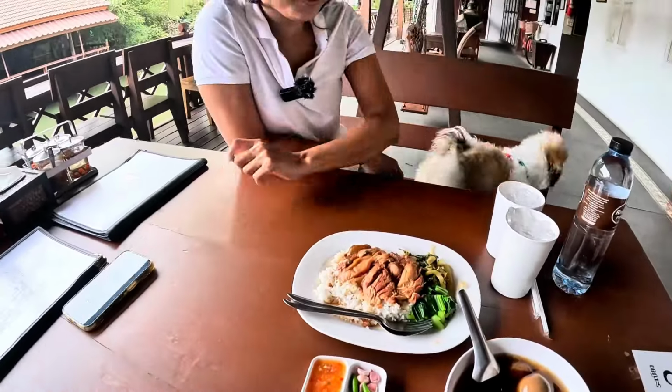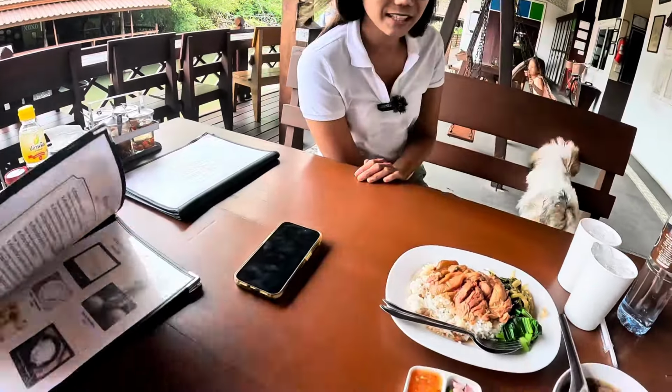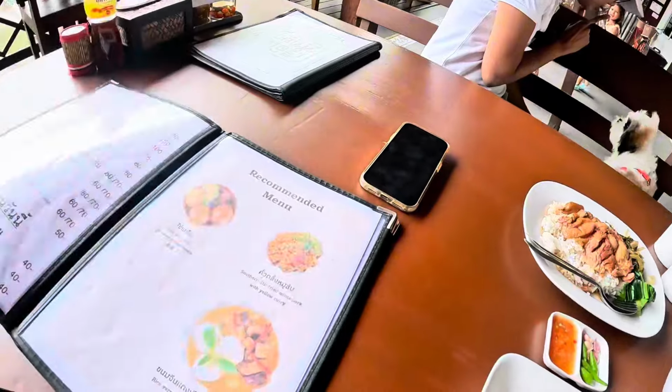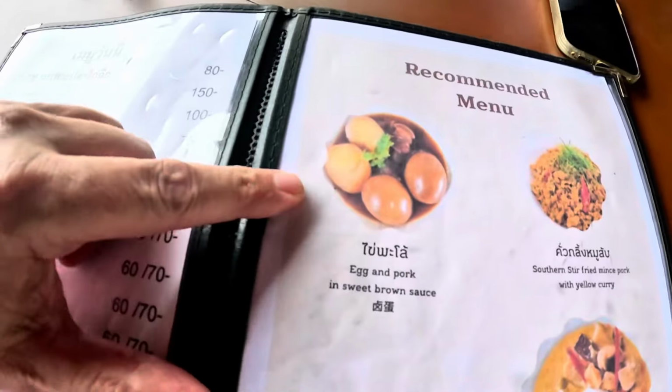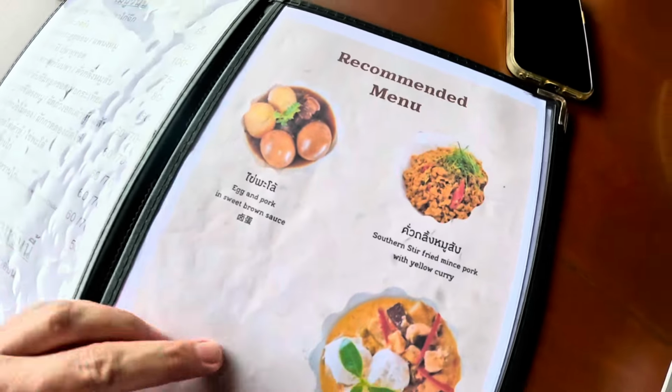And Lily's barking in the background. So on the menu, that is. Yeah, Lily, no. No. I'm having this one. So egg and pork in sweet brown sauce. She wants to make friends.